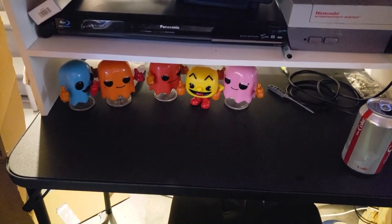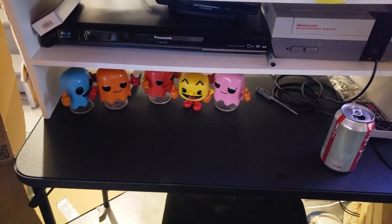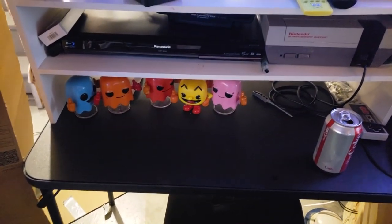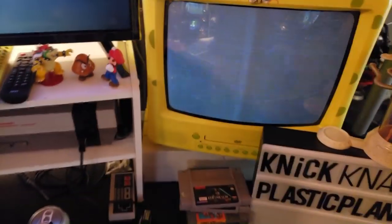When you're actually dealing with human beings, I think they're kind of lame, very generic and unmemorable. So I'm not a big Pops collector, but these were really awesome. I had to get these. Blu-ray player right there. There's some Super Mario Brothers figures over here.